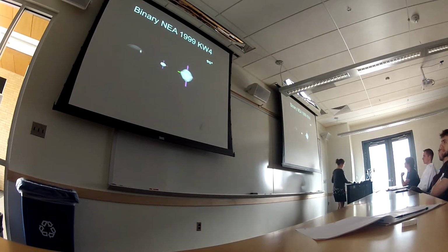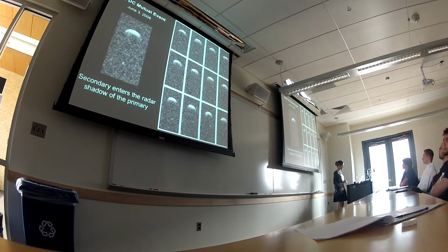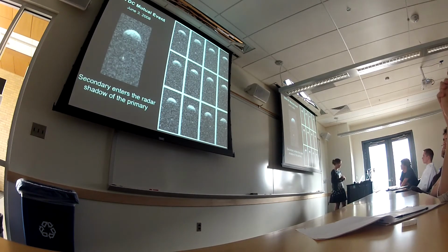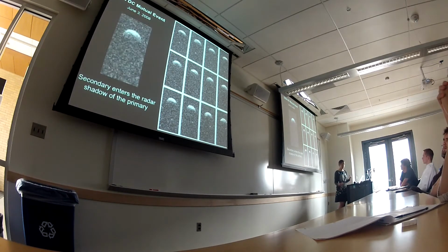The binary. When you get mutual events, you can watch the secondary, the moon, enter the radar shadow. And if you can time these things, you can use this for improving the orbit of your moon.